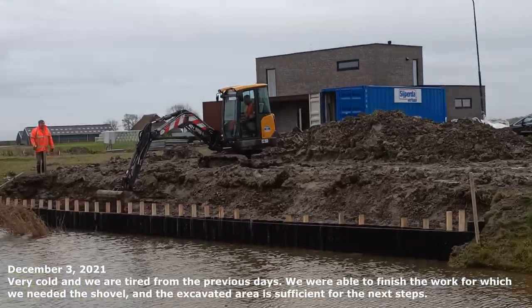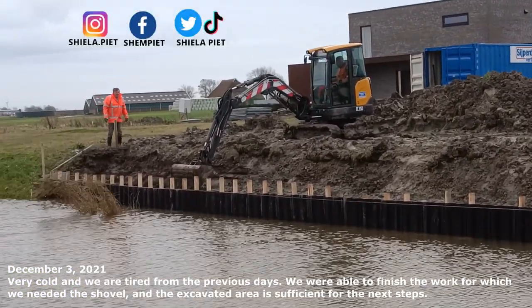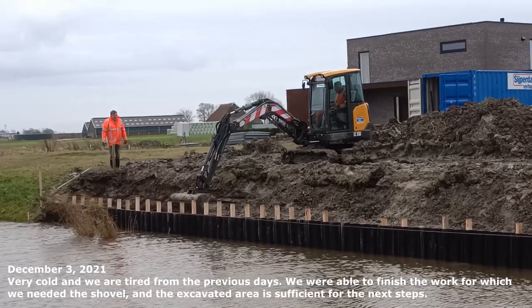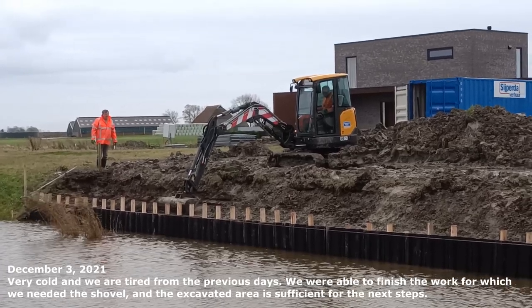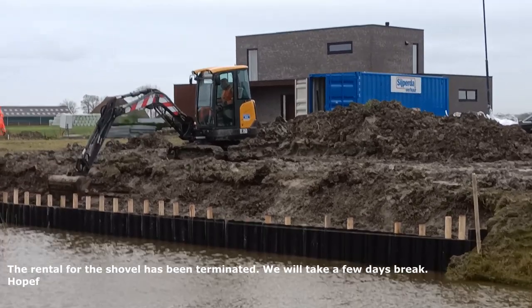December 3, 2021. Very cold and we are tired from the previous days. We were able to finish the work for which we needed the shovel. And the excavated area is sufficient for the next steps. The rental for the shovel has been terminated.